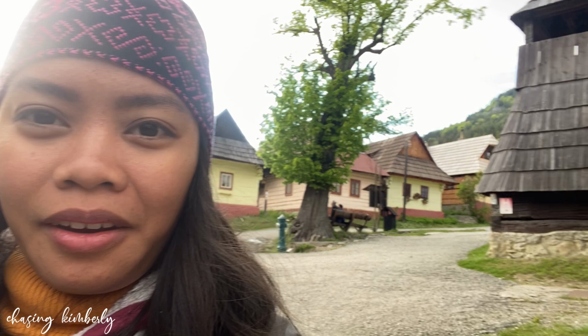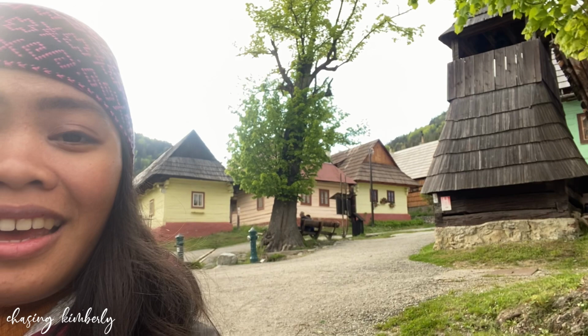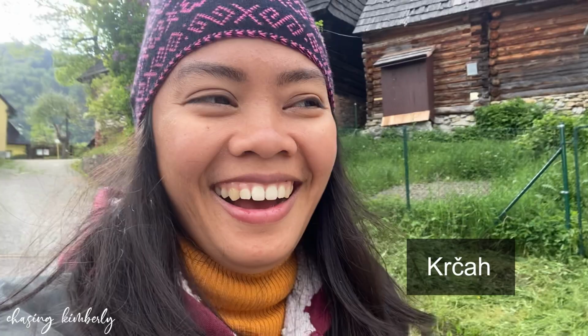At my back, you can see, is a wooden belfry that was built in 1770, and it's still standing. During August, there is an interesting folk event that happens here in Vilkolinec. They call it Sunday in Vilkolinec, or Nedela in the language of Slovakia. During that time, a lot of people sell their folk arts, like decorative arts. They also make this trpa. I don't know how to pronounce it, but it's a special wooden cup, and other wooden forms that are used for cheeses.